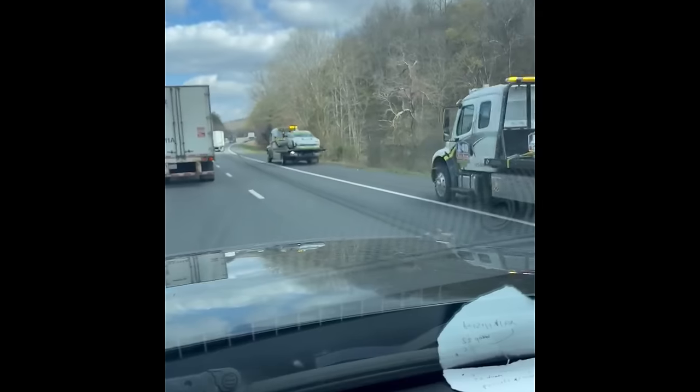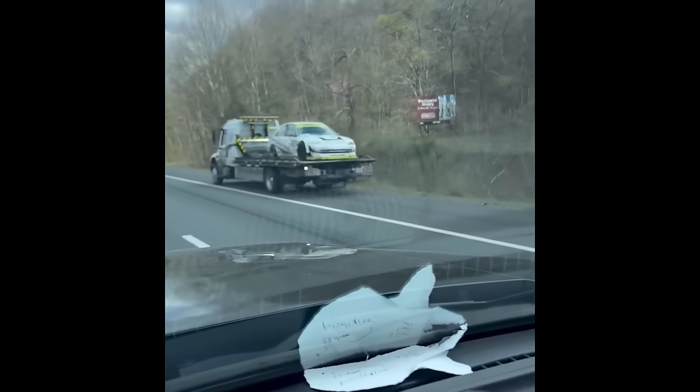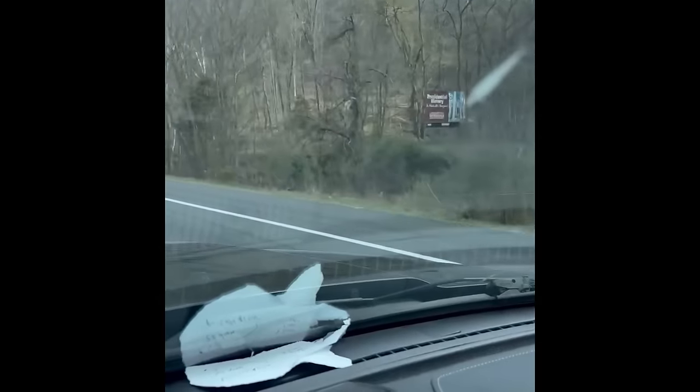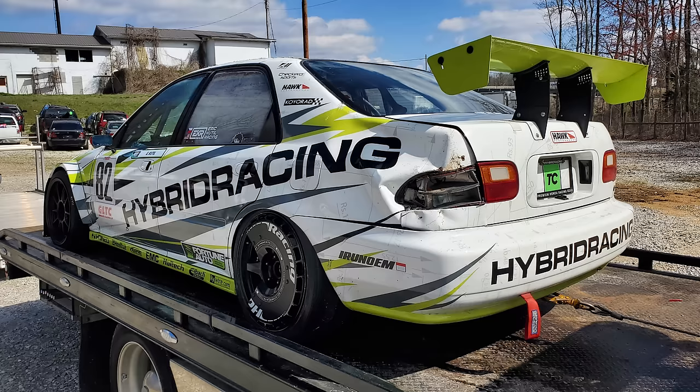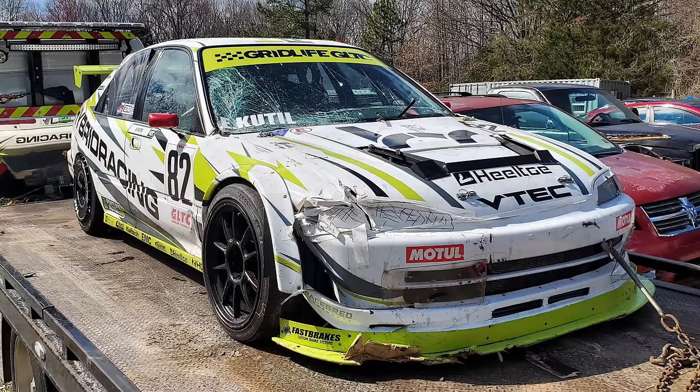But I will say the extraction crew were awesome because they were dirt track racers and they understood how important this car was to me. They did the best they could to get the car out of the ditch without any additional damage. And I gotta say, they freaking killed it. Although there was significant damage, I was honestly shocked at the condition of the car. It was much better than I expected, and I honestly thought the car was going to be completely totaled.